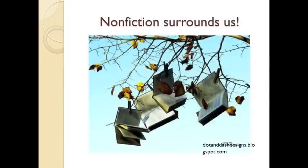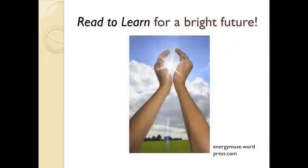Nonfiction surrounds us. You can't get away from it. It is the way our world is. And when you can read nonfiction text and you read to learn, you will have a brighter future.